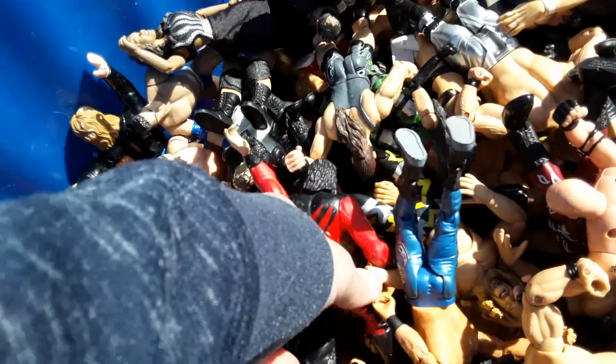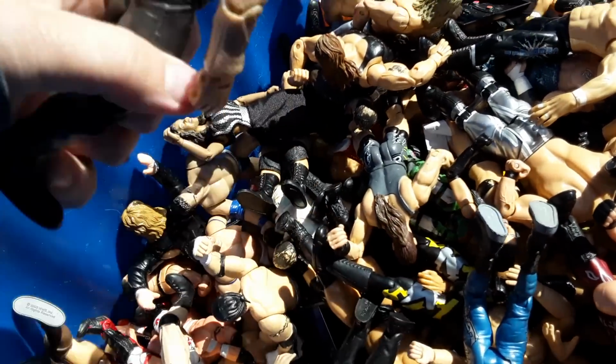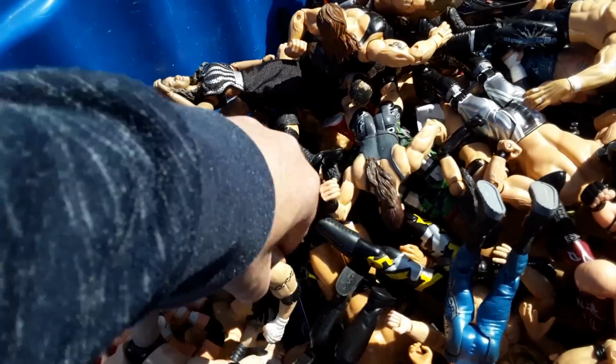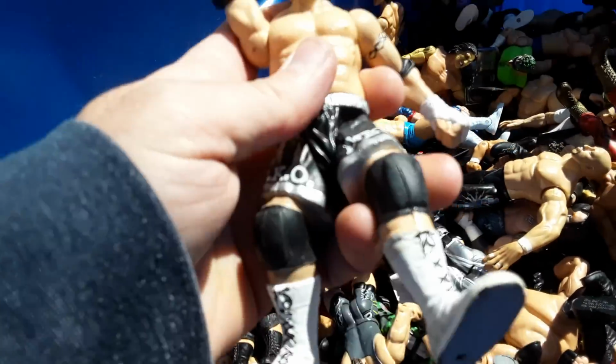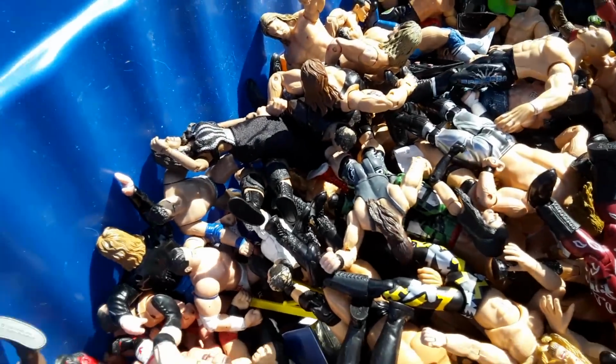I see there's a lot of repeats. And like they said, these are the commons. They have cases where a lot of the figures were like $8 or more. But it looks like there's parts and pieces too. Maybe you have rings in here. Hey, this is a different one. That one looks good.